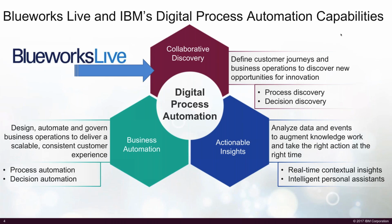And then the third piece, in blue in the bottom right, this is the insights piece. So this is where you start using all that data you're generating and collecting during your process executions to improve those processes and pull out information that we as humans tend to have a tough time discovering on our own. So Blueworks Live fits right there at the top as a collaborative discovery platform.